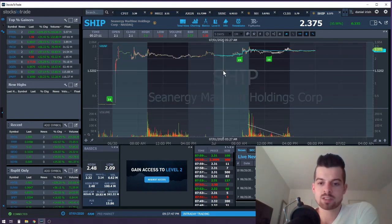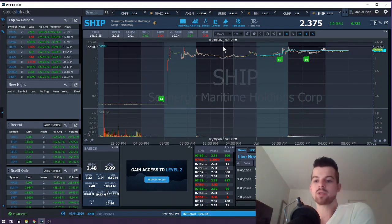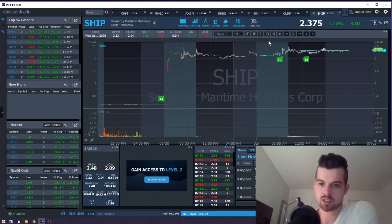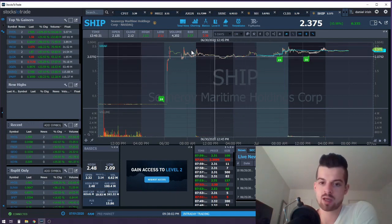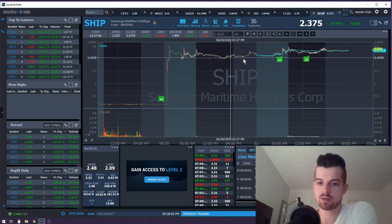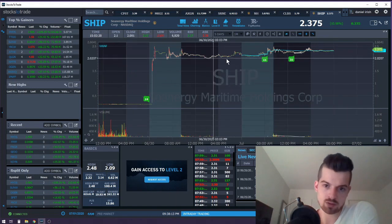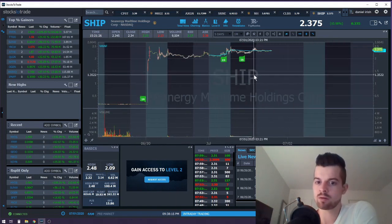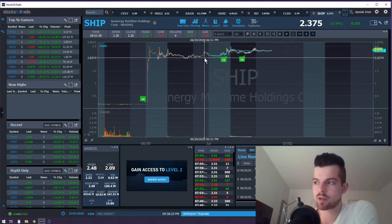And what I do want to say about SHIP is you can see, look at this 248 level. I hit it once, twice, another time in the morning. So we're looking at 3 hits here. You're looking at a stair step where its price action was a higher range than the day before. So I'll be extremely interested tomorrow to see if SHIP can provide a stronger bounce to possibly test 3. So that's what I'll be looking for with SHIP.